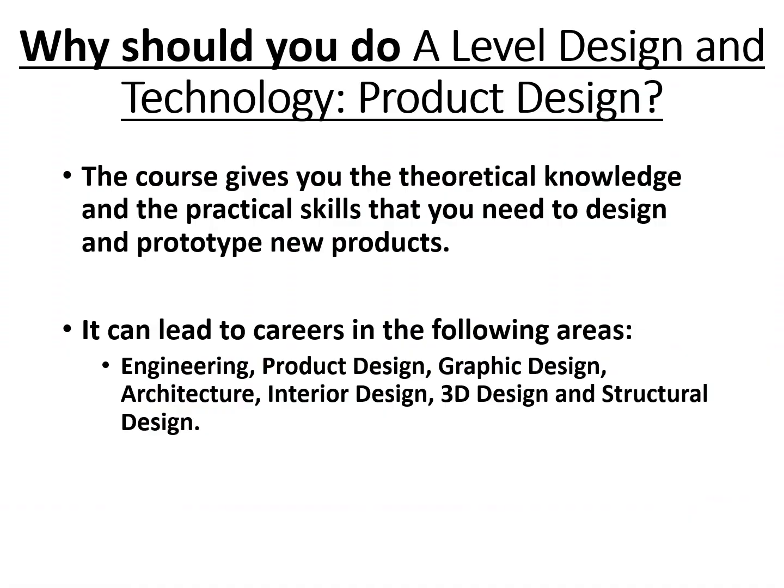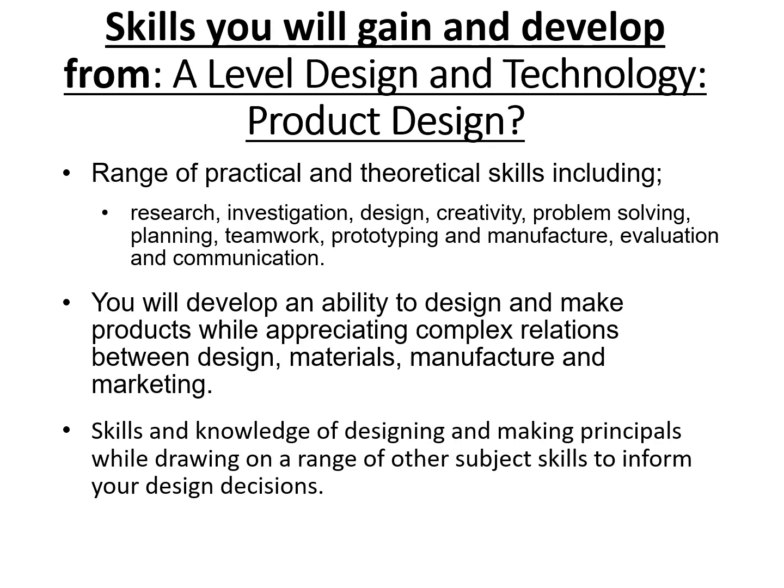So why should you take product design at Herts and Essex? Well, the course gives you theoretical knowledge and practical skills that you need to design and prototype new products. Over the course of the 2 years, you'll make a range of mini projects with myself and Mrs. Cadell. This can often lead to careers in a variety of areas. Our graduates have gone on to do architecture, interior design, and engineering.